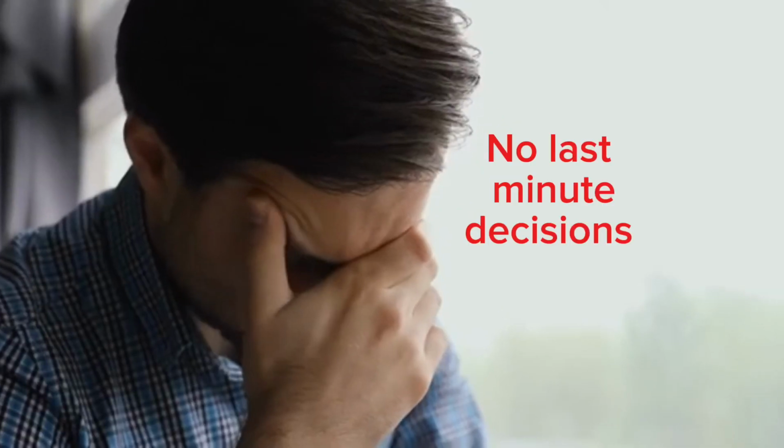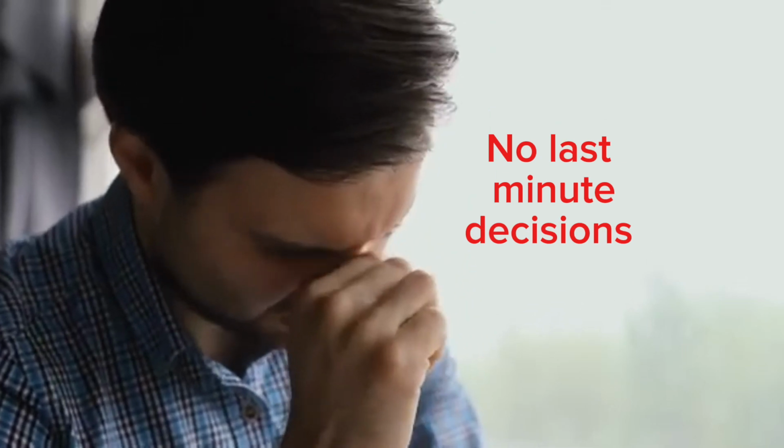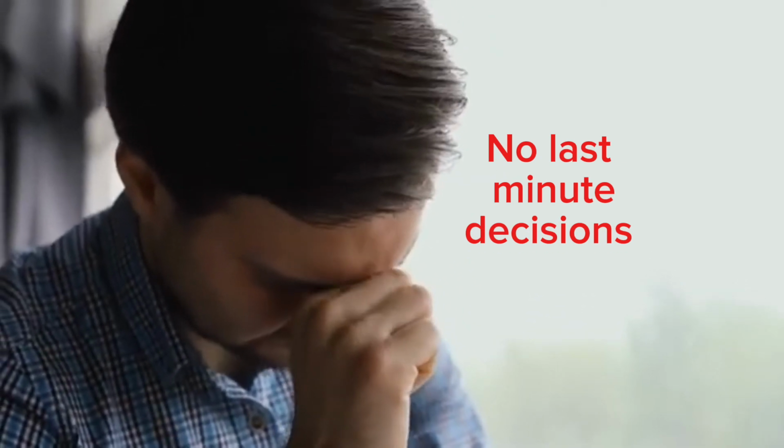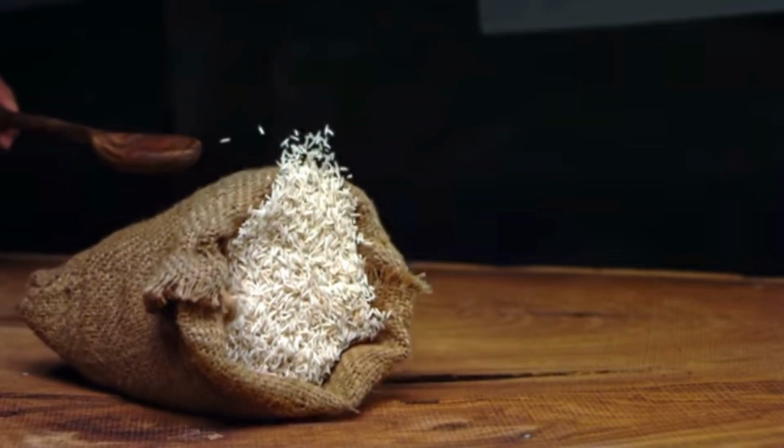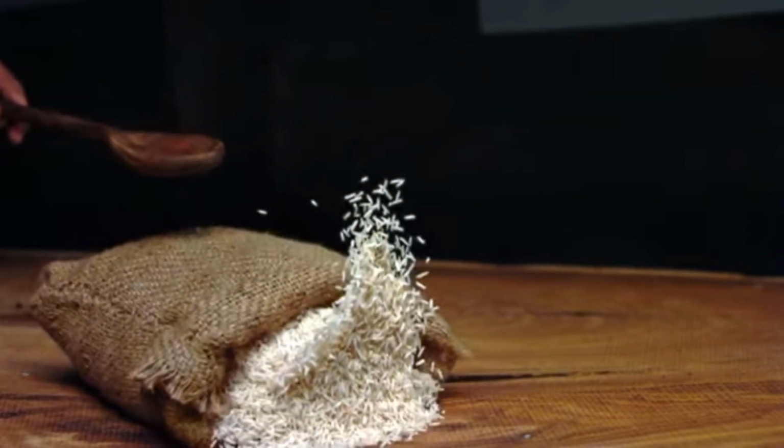Now, number one is going to be no last minute decisions. When you've already got your meals ready to go, there's no need to stop for takeout or to get a random snack. Now, number two is going to be that it saves a ton of time. Now, cooking in bulk is always going to save you a lot of time because you're spending an allotted amount of time versus just spending random time slots throughout your week to try to prepare your meals.